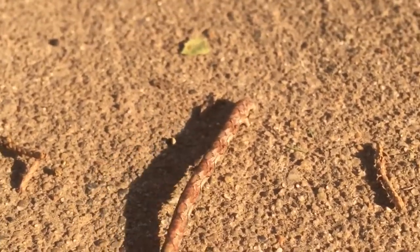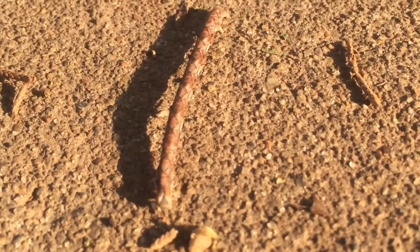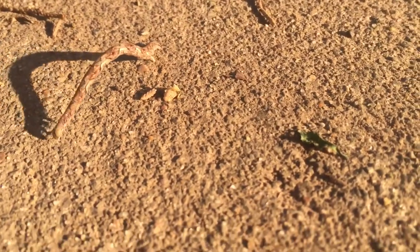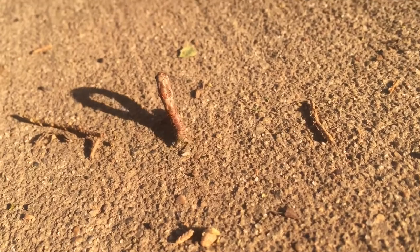It looks like a stick. He's what you call an inchworm. See how he looks like a stick? Pretty cool. Inchworm.